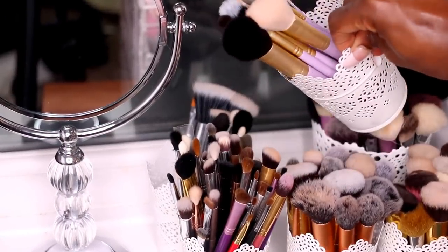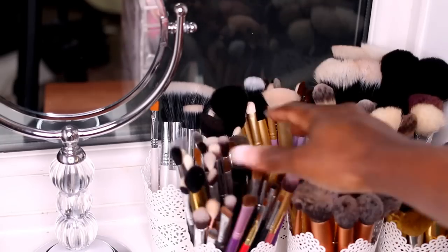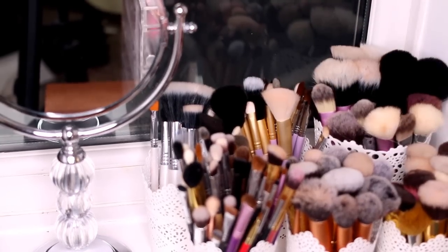some Makeup Addiction ones, the coloured ferrule. Just some eye brushes, face brushes, and then the taller brushes at the back.